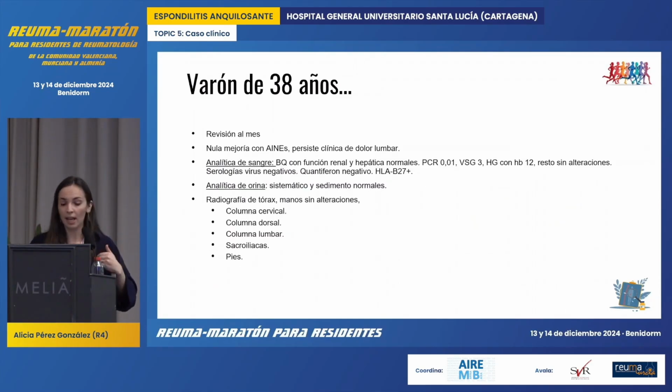He told us that he hadn't improved at all with the anti-inflammatories. The pain symptoms in the lower back persisted, and the blood tests didn't show anything significant. However, he did test positive for HLA-B27. The urine analysis was also normal, and the x-rays of the hands and chest were normal. However, in the cervical, thoracic, lumbar spine, and sacroiliac joints, even the feet showed some abnormalities, which we're going to look at now.